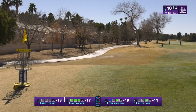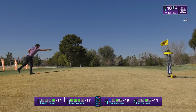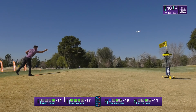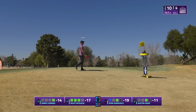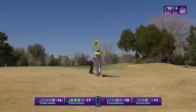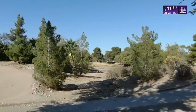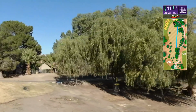And finally, it's Ezra's turn. And yeah, Ezra's a little short of this basket here. And the first blemish we've seen from Ezra, a little bit low from about 25 after such a huge drive. Hole 11, par 3, 369.